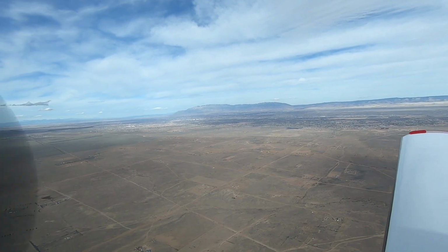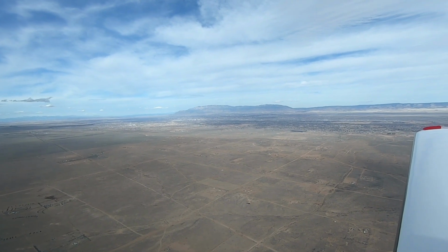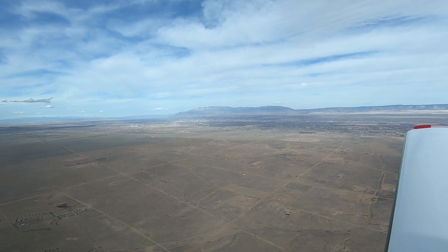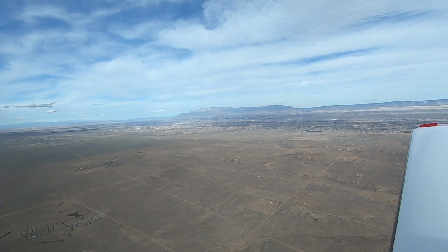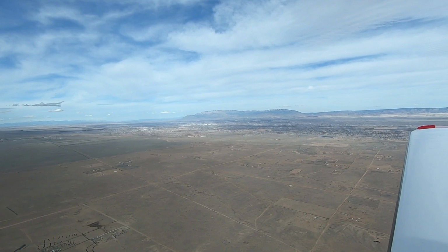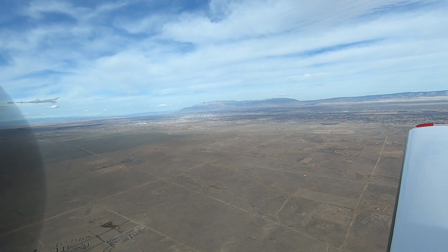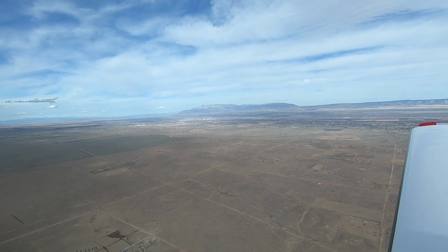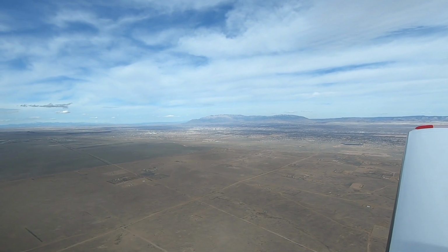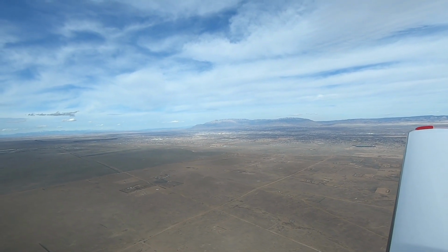Off one of the GoPros, the one to our right side, you can see Albuquerque, downtown Albuquerque. It's actually pretty clear. It's a pretty clear day, being that it was windy and gusty and dusty also out of El Paso, so it's not bad over here. Okay, it's time to start the landing checklist, and let's get everything.